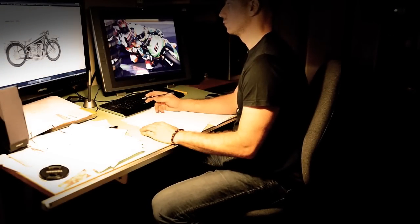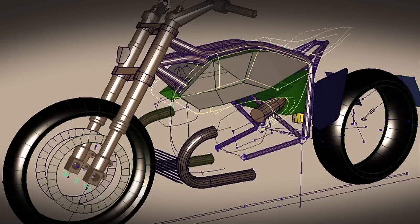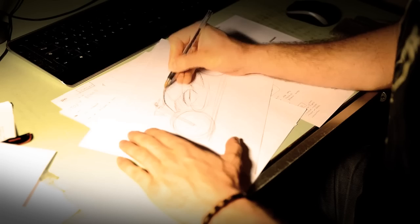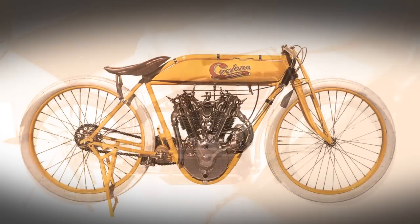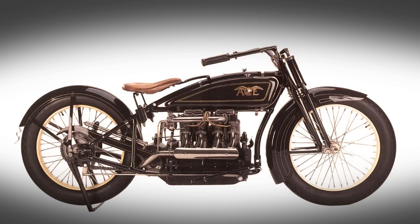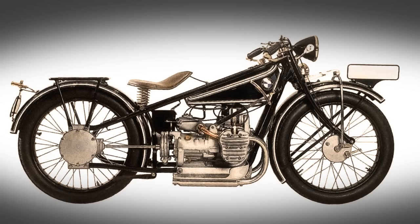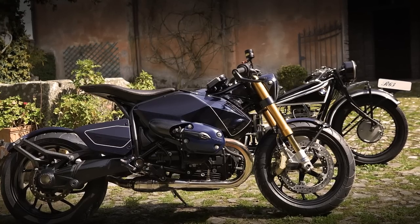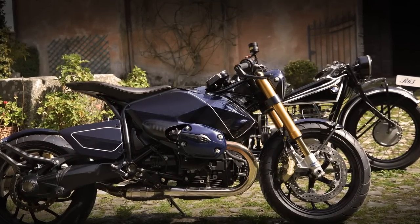His inspiration came out from the beginning of the 20th century, when design was usually dictated by function. These were the lines that drove him to this project. Giulio wanted to keep the profile of the BMW low, with the tank below the seat line. But there's another reason for that.